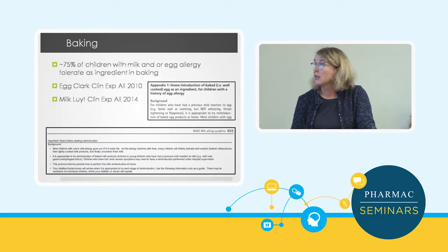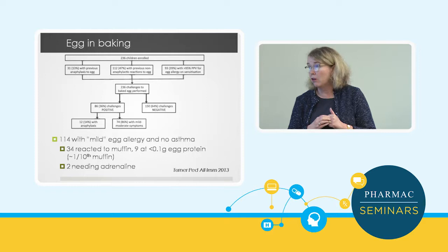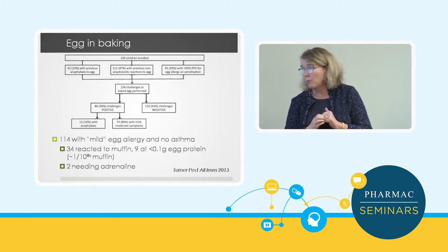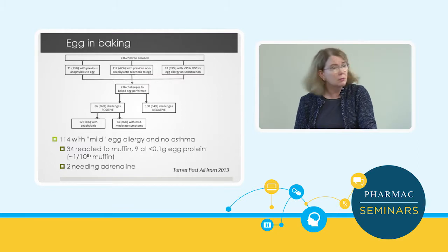And this was some Sydney stuff, just looking at doing baked egg challenges in kids who had presented with a variety of reactions to eggs. So some with anaphylaxis, but quite a lot without anaphylaxis and some just with a positive test. And with their baked egg challenges, they still had about 14% with anaphylaxis, two of whom they needed adrenaline, and to relatively small amounts, so a tenth of a muffin, meaning that we do need to be a little bit cautious about telling people just to give it a go at home, depending on what the story is. Is the risk, is it a cumulative risk as well?